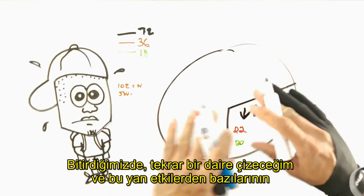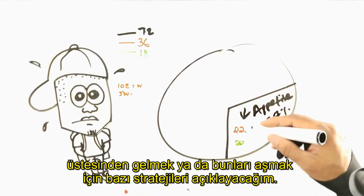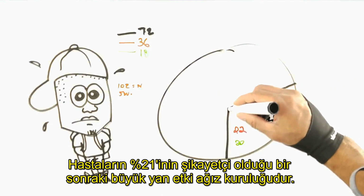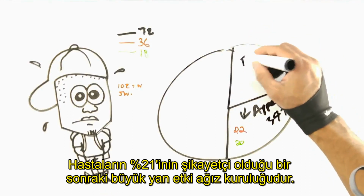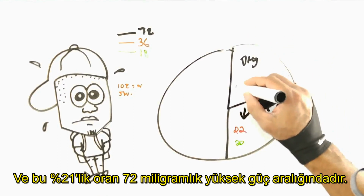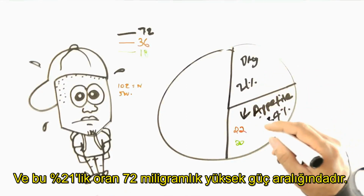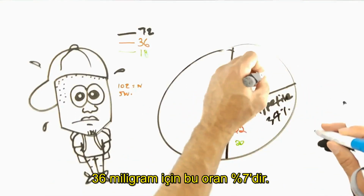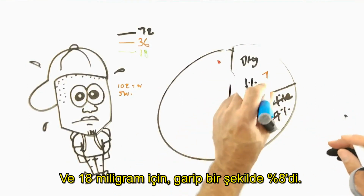And when we finish, I'm going to go around again in a circle and explain some strategies to work around some of these side effects. The next big one that people complained of in 21% of patients was dry mouth. And that 21% was at the higher range of strength, 72 milligrams. For 36 milligrams, it was 7%. And for 18 milligrams, it was, strangely, 8%.